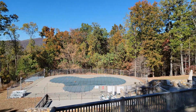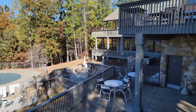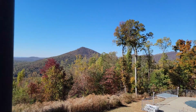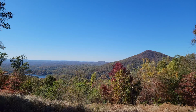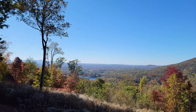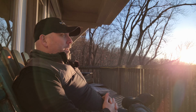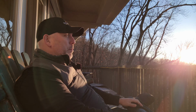There's the second pool. It's closed at this time of the year, as I mentioned. Fantastic vantage points for this view. Look at how gorgeous this is. Absolutely beautiful. And I know that I've said it a million times in this video, but I will never get tired of this view. It's absolutely stunning.